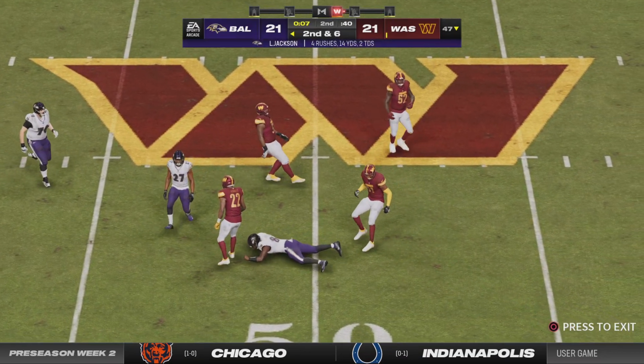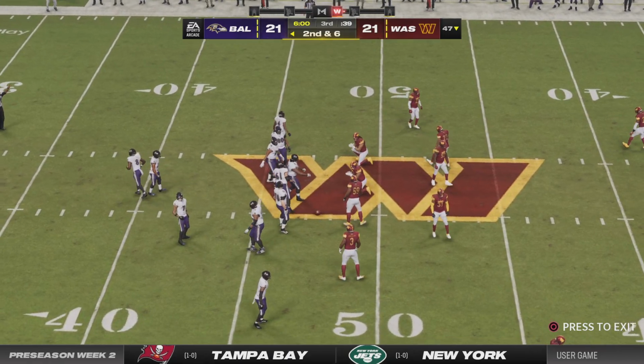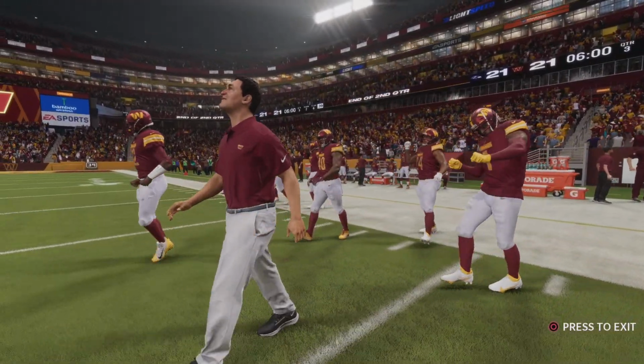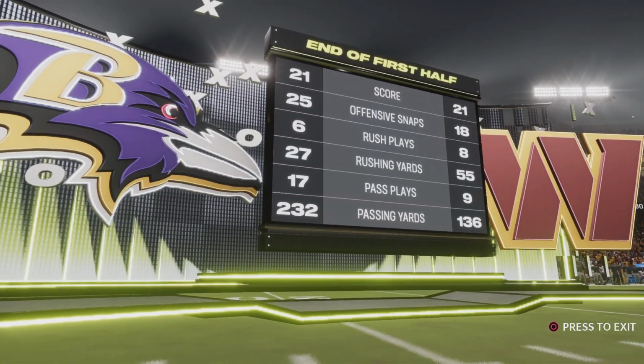Flush to his right. And he works his way past the line of scrimmage and then slides to a halt. Ball on the 47-yard line. Here's 2nd and 6. So thanks to the late touchdown, it's a tie ball game here heading to break.